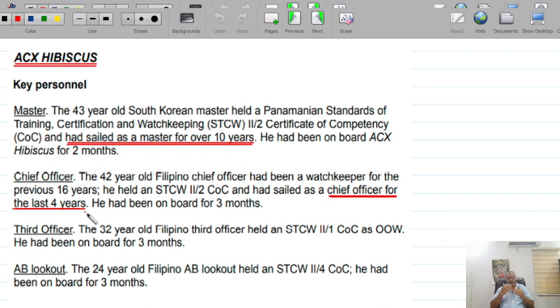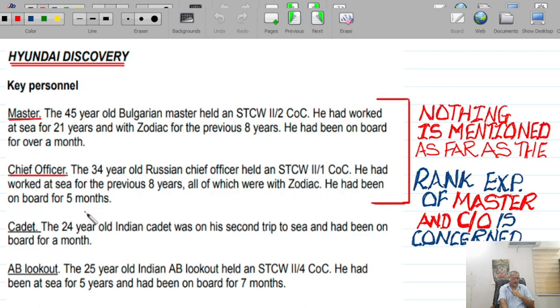Now we look at the other side, when we talk about Hyundai Discovery. When I look at this report, it says the master, a 45-year-old Bulgarian, held STCW II/2 COC; he had worked for 21 years, and with Zodiac for the previous 8 years; he had been on board for over a month. Now, when I compare this, even for the chief officer, a 34-year-old Russian chief officer held STCW II/1 COC; he had worked at sea for 8 years, all of which were with Zodiac; he had been on board for 5 months. So, don't you see something missing here? That is the reason I put it here.